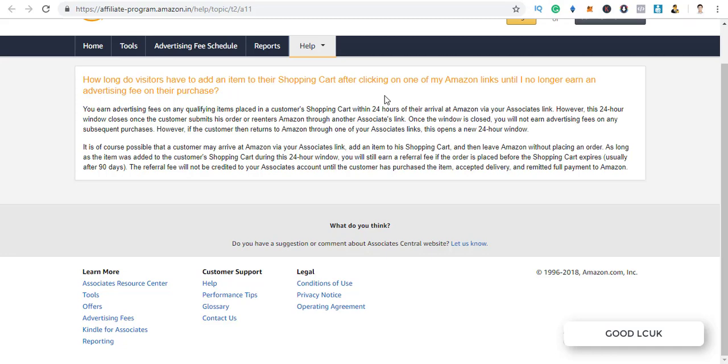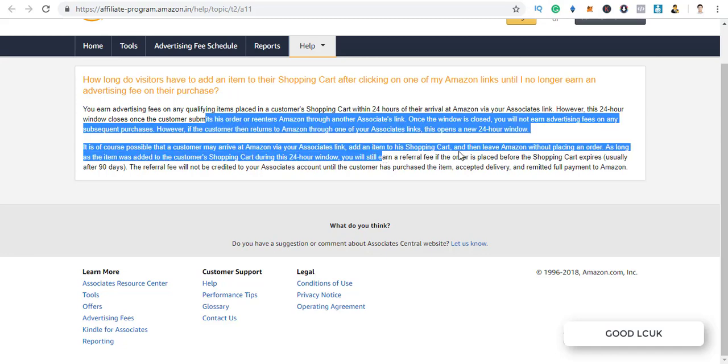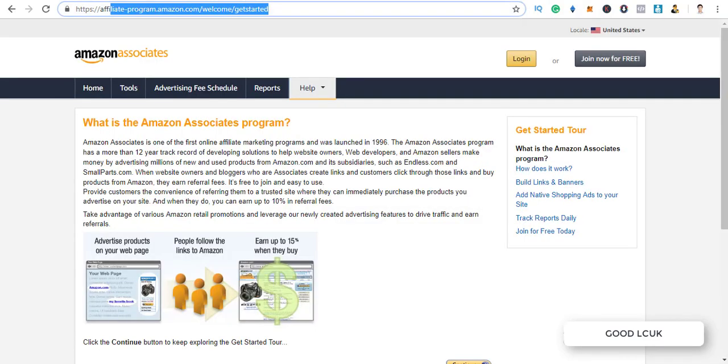Okay, so you need to remember basically the 90-day cookie really helps a lot in making a lot more money, and the 24 hours is also very helpful because you will be get paid for everything they are going to buy. Okay, so now how are we going to make money?